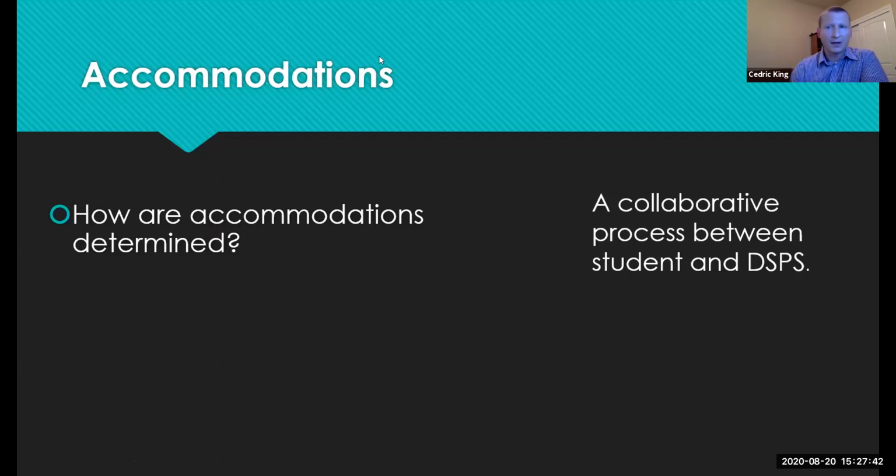It's intended to be a collaborative process between students and disability specialists to identify student interests, strengths, goals, and then discuss the potential obstacles that your disability may put in your path. And then through an interactive process, we want to discuss the type of accommodations or services that may help mitigate the impact of those obstacles. To put it a little more simply: what do you want to do? How might your disability get in the way of you doing that? And then what type of accommodations may help to make learning more accessible? And that's really the biggest picture.